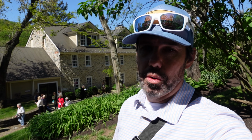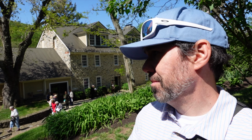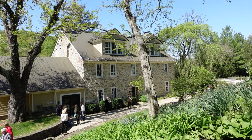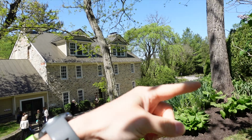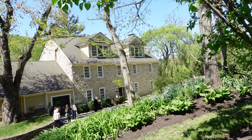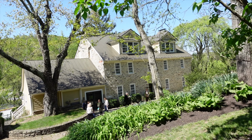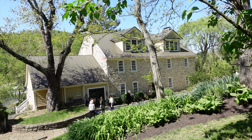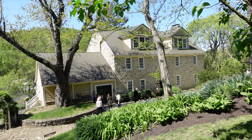Okay, just like the house tour. As always, I couldn't film inside. But here's the back, a unique stone building. Some of the stones came right off of this hill right here. Two big dormers up there. And yeah, some old antique furniture in there. Like I say, a big portion of the house was built back in 1770.